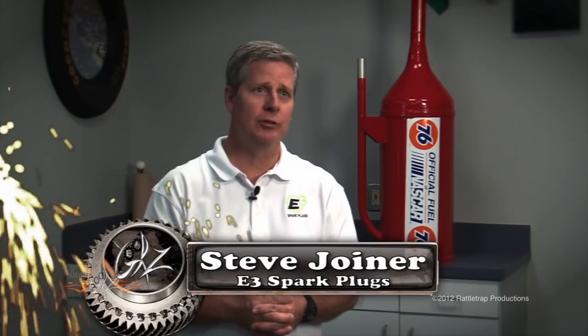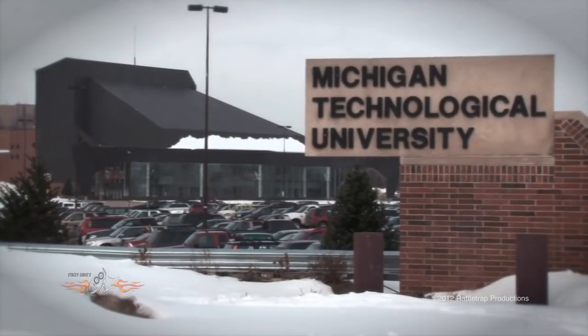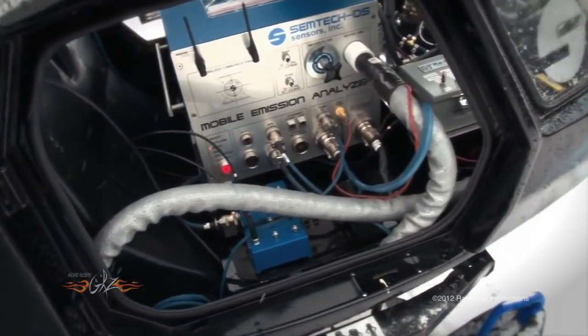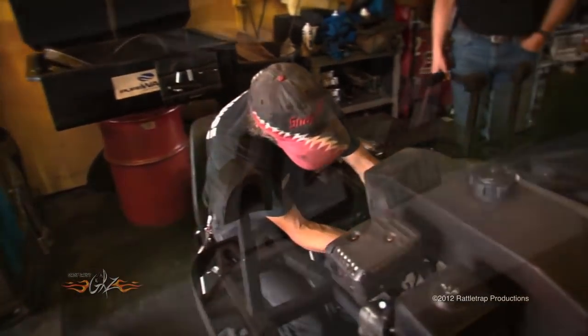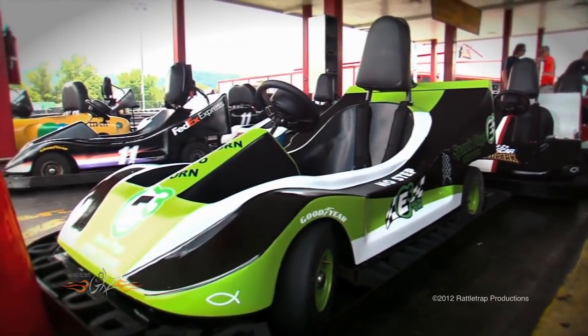We did all of our initial testing with Georgia Tech, Michigan State, the EPA, all with lawn and garden and small engine plugs. And it just was a natural transition for us to look at this kind of engine. E3's been providing our spark plugs now for about a year, year and a half. And we've seen a lot of improvements by making that switch.